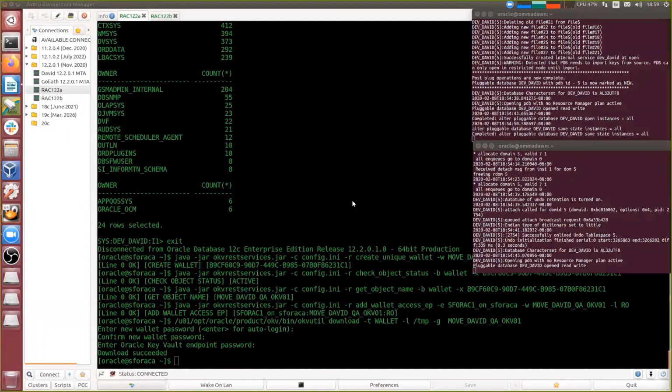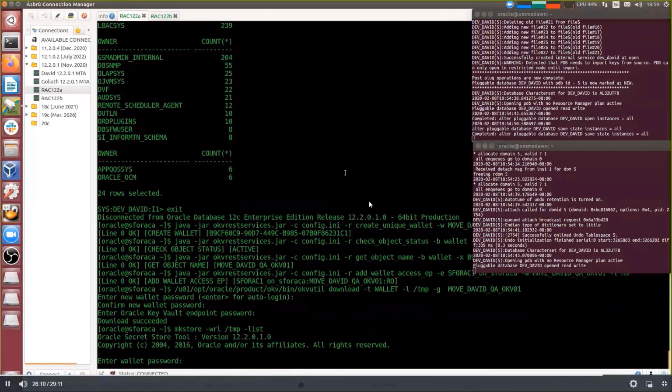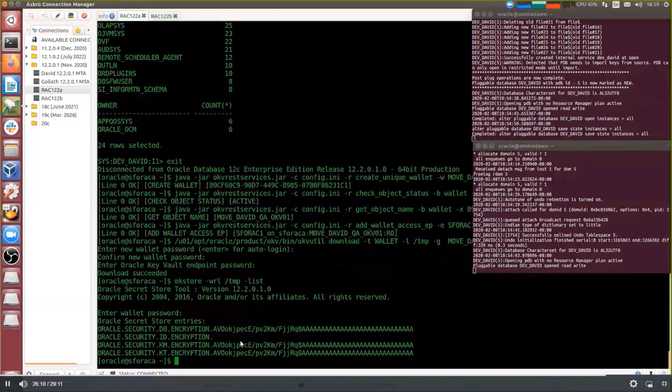Okay, so now we downloaded the key into the wallet, and if we do an mkstore list, then we see that there's only one key. Three entries again, but that's our internal housekeeping, but it's only one key. Right? That's the key that belongs to Dev David, and that wallet can travel with your PDB to whatever container you need.